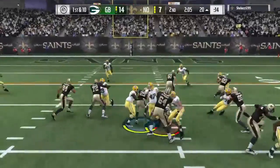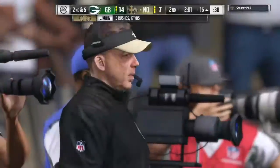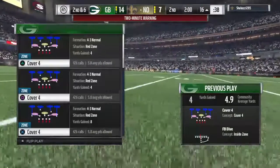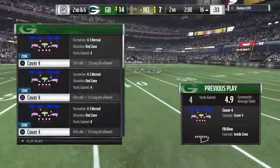On the carry, it's Kuhn, the fullback. And they'll get him down right around the 16. Call it a gain of 4 on 1st, and that'll make it 2nd down. 2 minutes to go here in the 1st half. We're back to New Orleans after this.